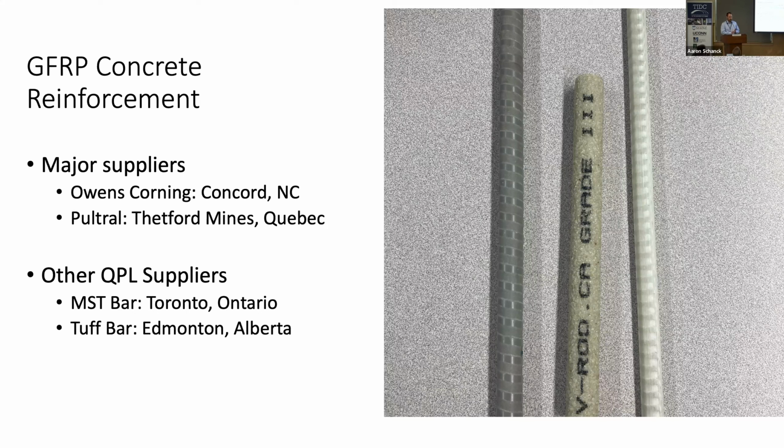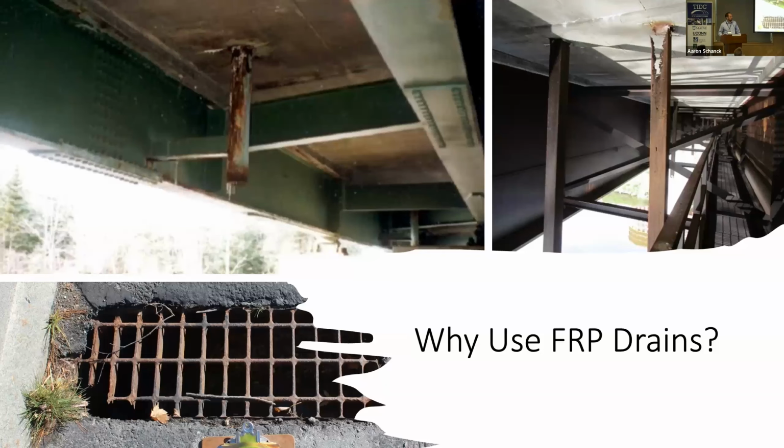So the next bread and butter thing that we do at MaineDOT is we're doing composite drainage by policy. So why do you use composite drains? Everyone's seen these things, all steel scuppers, rusted, falling apart. And it's a maintenance issue. You get holes in your deck. But if you're putting GFRP in your bridge deck, why would you put a metal scupper back in there where it can corrode and you have a weak point again?